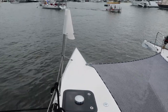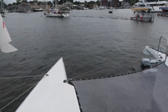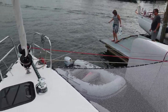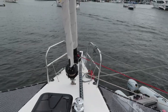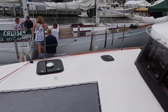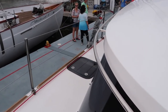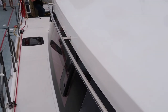There's nothing whatsoever to sit on at the bow. Trampoline is finely woven rope. There's not really an option to sit forward. But the rigging and anchor is very accessible. All the way around. The windows are big and bright.